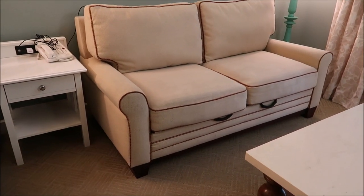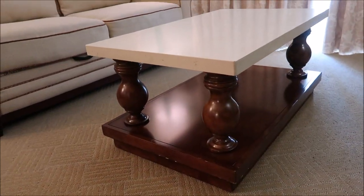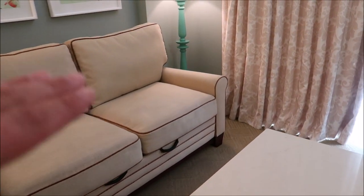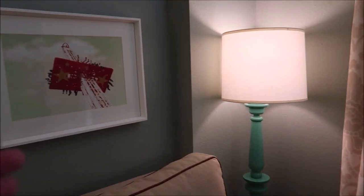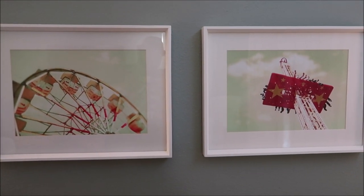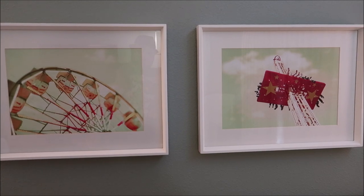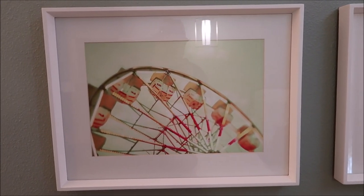We got the fancy pull-out sofa. That's a nifty coffee table. I actually like that one a lot. And a very fun looking lamp in the corner to go along with the fun looking pictures on the wall. Really theming the boardwalk, and that's what I like about this place. Like I said, it's classy but with a little childish charm.